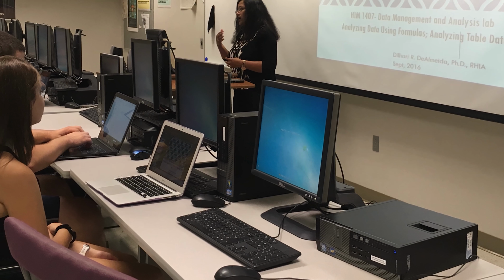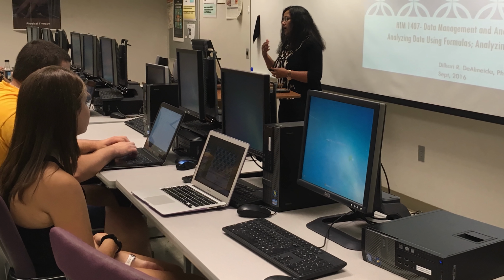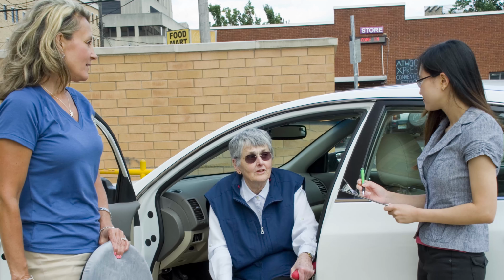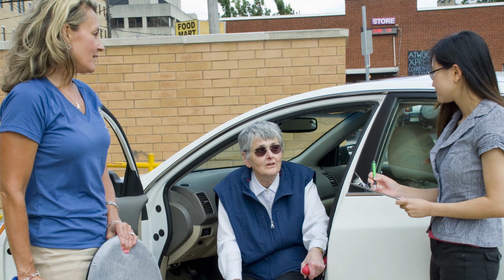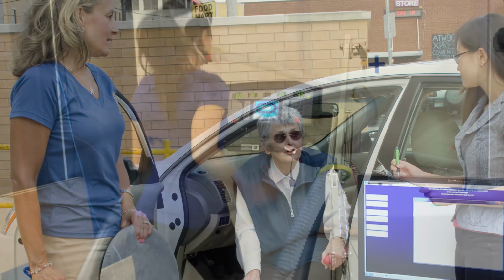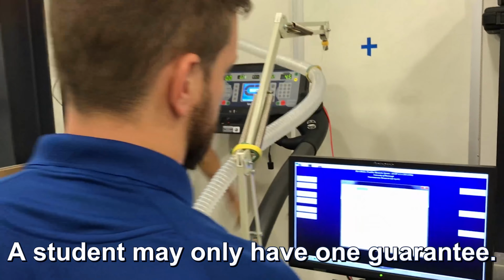Programs that offer guarantees have certain requirements that students need to meet in order to maintain the guarantee. Students are not required to enter into their guaranteed program, nor does this mean students enter or complete our programs any sooner. Students may only be granted one guarantee.